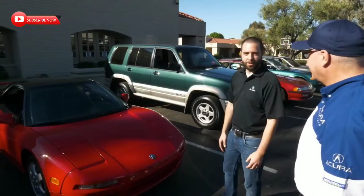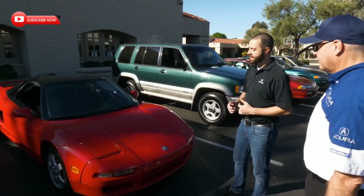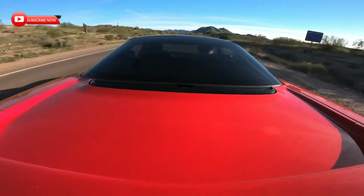Oh man, this was my poster car from my upbringing. I set a goal in my head. I wanted one of these by the time I was 30 years old. So I worked toward it, and I pulled the trigger just 2 weeks prior.